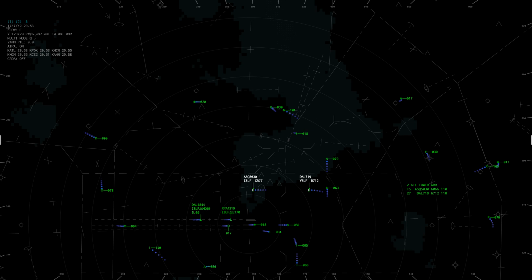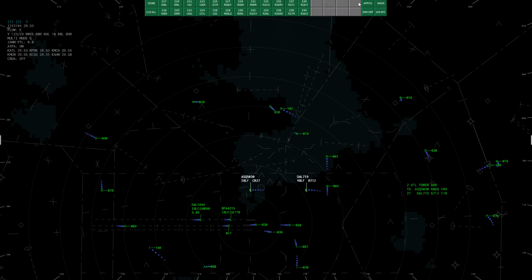AC5030, descend and maintain 7000. Descending to 7000.